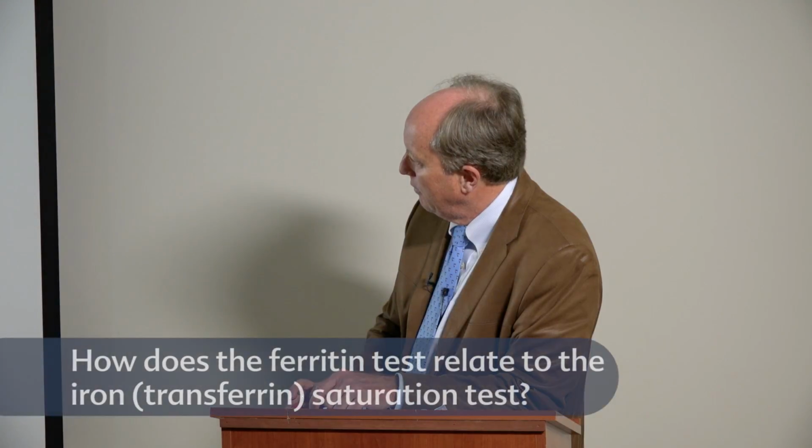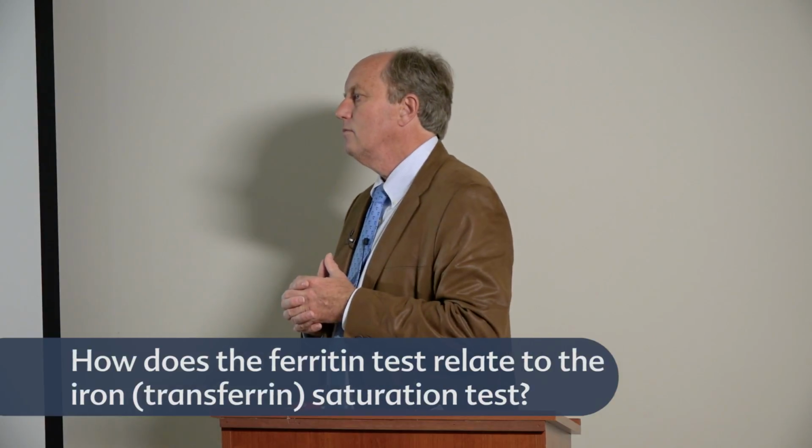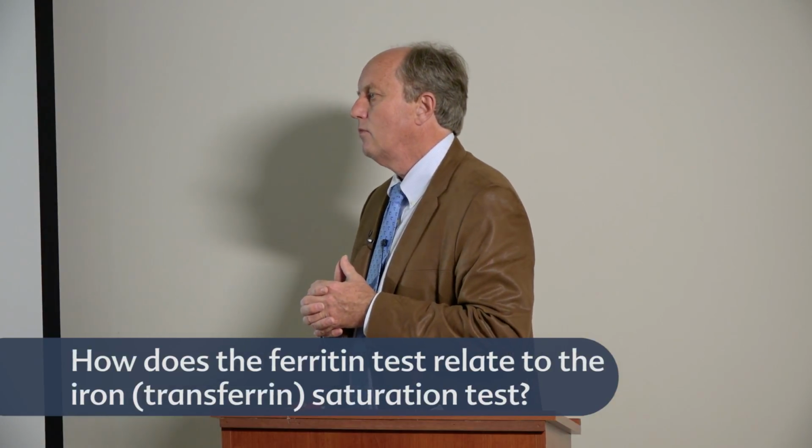How does the ferritin test relate to the iron saturation test? Well, they're related. The two are related. They're different tests, but they're kind of hand in hand. And so if one is elevated, often the other is elevated.